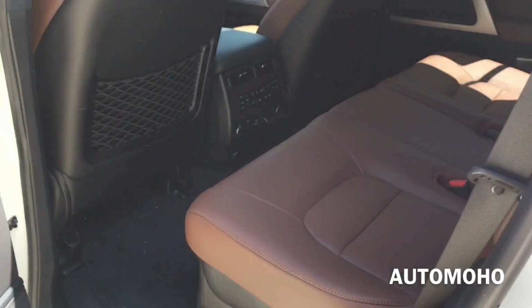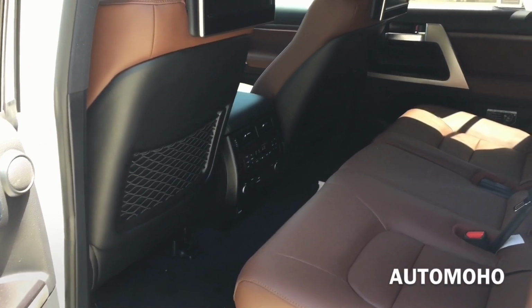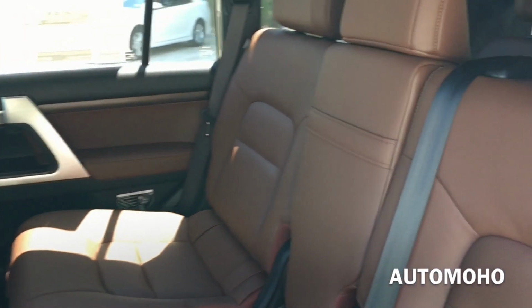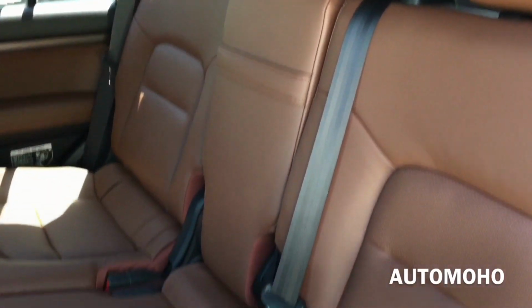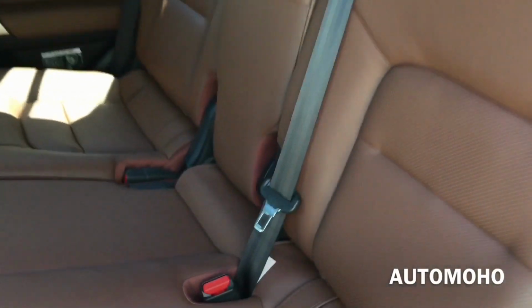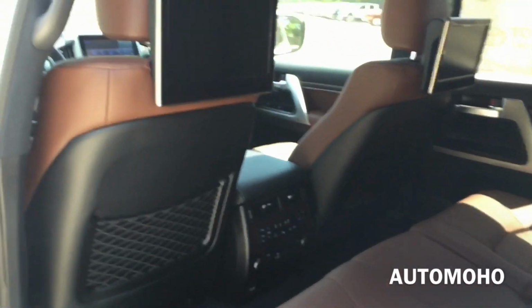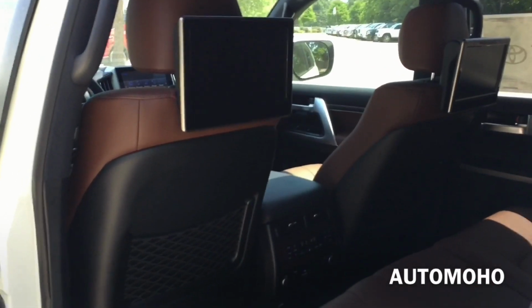Alright, now let's take a look at the second row seat. So second row seat offers seating for 3, as you can see. And it does offer plenty of leg room. And it does feature a 40, 20, 40 split option, just in case you need to fold it down. And in the back here, it has seating for 3. And you can also fold it down into a 50/50 split. Very spacious rear seat.